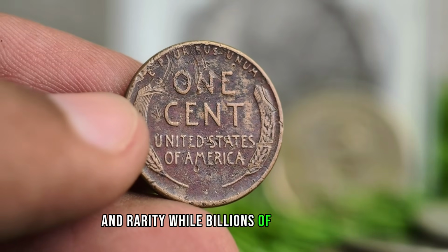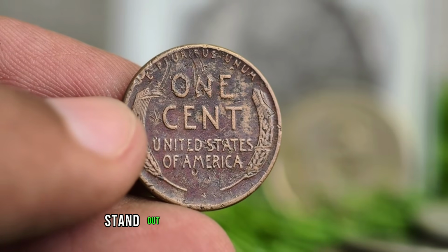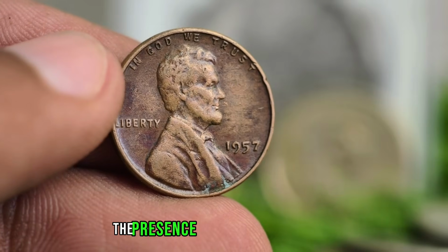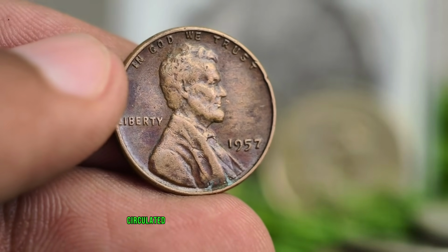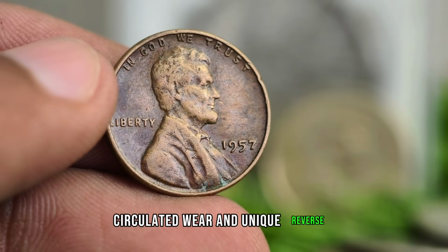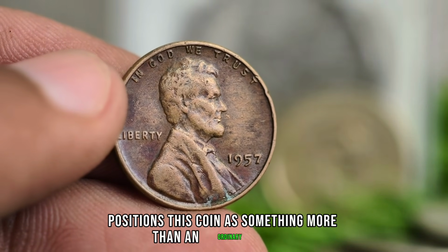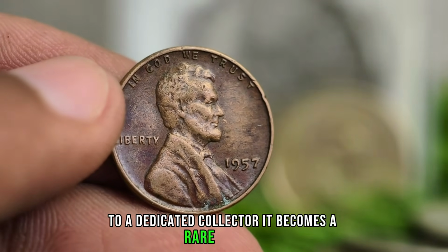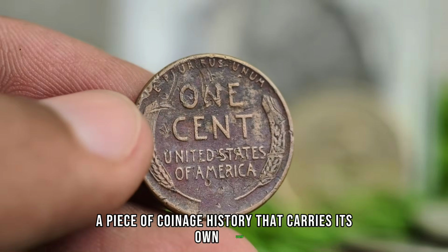While billions of these coins exist, the market prize is unusual, standout examples that differentiate themselves from the norm. The presence of a large date variety, combined with no mint mark, circulated wear, and unique reverse scratches, positions this coin as something more than an ordinary penny. To a dedicated collector, it becomes a rare variant, a piece of coinage history that carries its own story.